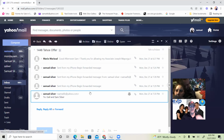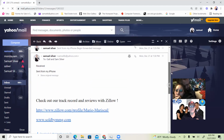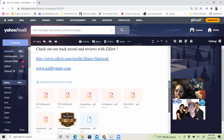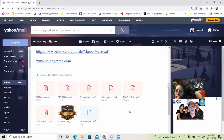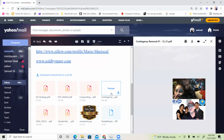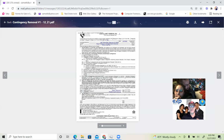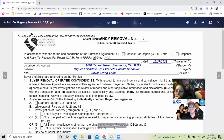Okay, there it is, my Tahoe offer. Okay, so we did the cooperating contingency removal. I'll open that form so I can see that one. Now this is the appraisal contingency removal. New share. I can see it. Awesome.